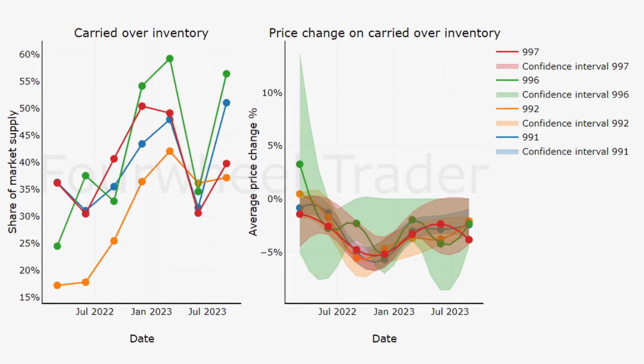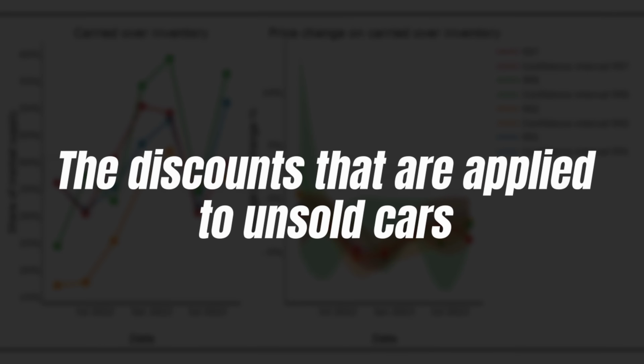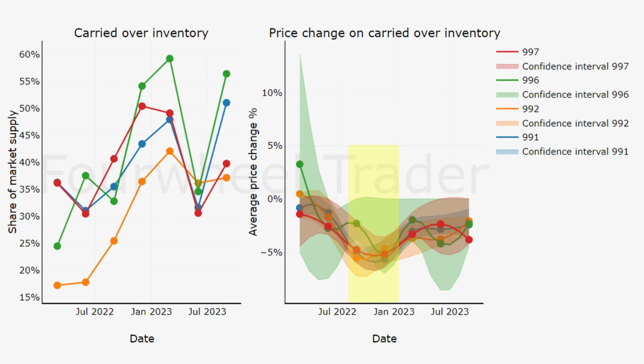Now switching to the graph on the right, we can see that also the discounts on the unsold inventory stabilized. They dipped at 6% at the end of 2022, increased and more recently have been stable. Also a sign that demand and supply are relatively in sync at the moment. Again, this is similar to the Ferrari market of last week. Of course, there can be a bit of seasonality in last year's dip, but I think it's mainly a reaction to the pandemic price surge. At the moment, I'm not seeing such strong decreases. And with that, it's time to wrap up and conclude.